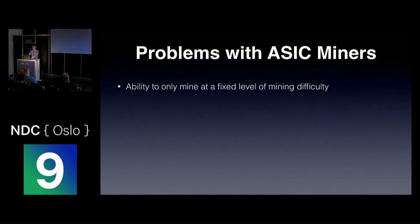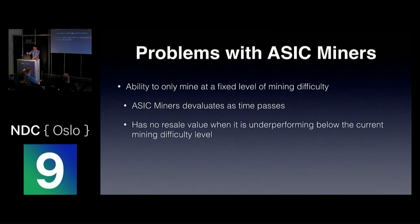So that's a problem. And because of such a problem, it devalues as time passes. So every single day that you own your machine, chances are your machine is losing money. And it has no resale value when it is underperforming below the current mining difficulty level. Once it falls below the mining difficulty level, it basically has no use. You can't extract parts from it to build your other computers. It's basically useless. And again, it produces a lot of heat and noise.